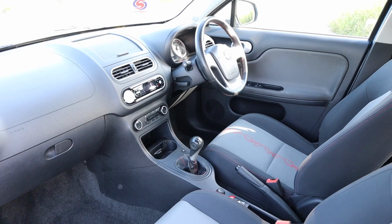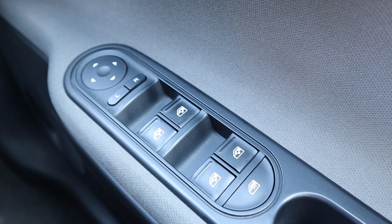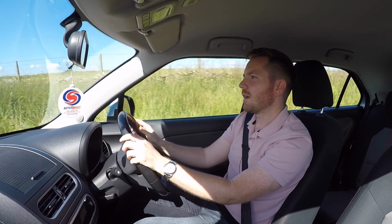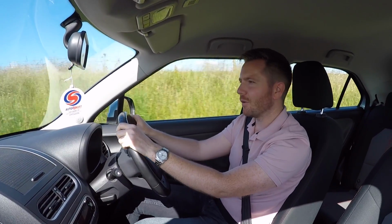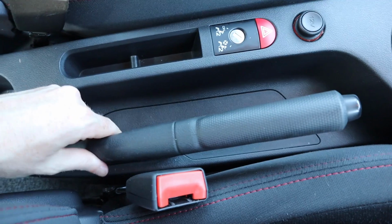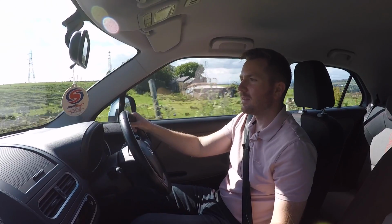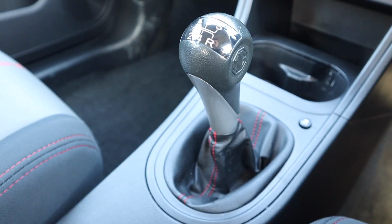All of the plastics are cheap and hollow sounding, and all the buttons take a few seconds to respond. The window controls feel very cheap, as do the mirror controls. This is the trouble with this kind of car. Yes, it's cheap, but you get what you pay for. This nasty rubber they've used around the handbrake is offensive to anyone with a sense of touch or smell. The gear stick's quite an achievement too, in that it's neither an attractive design, nor is it pleasant to use.